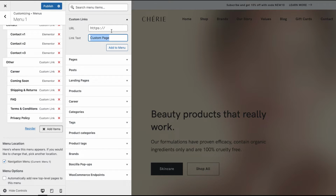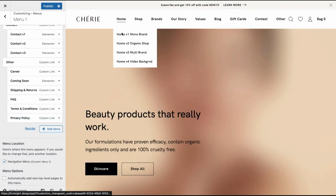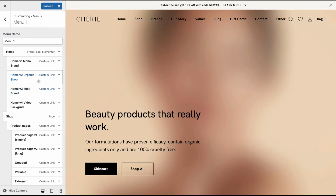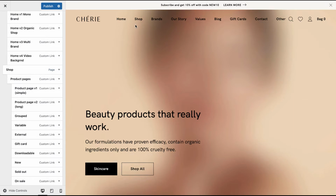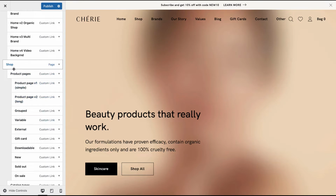This name will appear in the menu, and right here I will need to paste a link to the page. You can also notice that there is a default drop-down menu and there is a mega menu. So in order to set up a mega menu, you need to set up pages here like this. So I have a shop as a first level menu item, then I have product pages, catalog types, catalog columns, shop pages as second level, and I have child pages in each column. Here they are. So the first level, second level, third level, child level, right here.